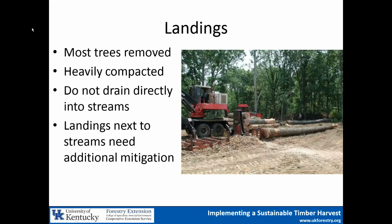So in one of these areas, obviously, a lot of the trees are removed, almost all of them. It kind of looks like a really flat area. And because you have so much heavy equipment running around, it's going to be heavily compacted. And so any of the water that gets on there is going to pick up steam pretty quickly and begin to move off fairly quickly. And you have to have a lot of concern for these areas and ensure that the landings do not directly drain into streams. So if you do have some sort of landing that's right next to a stream for whatever reason, that's where the county road is located, there's nowhere else really to put it.